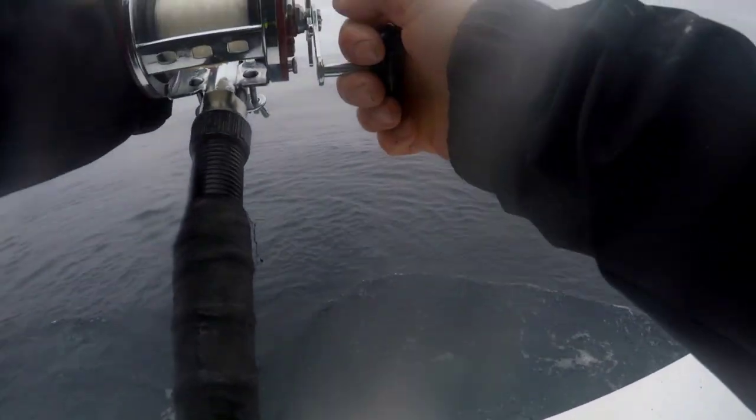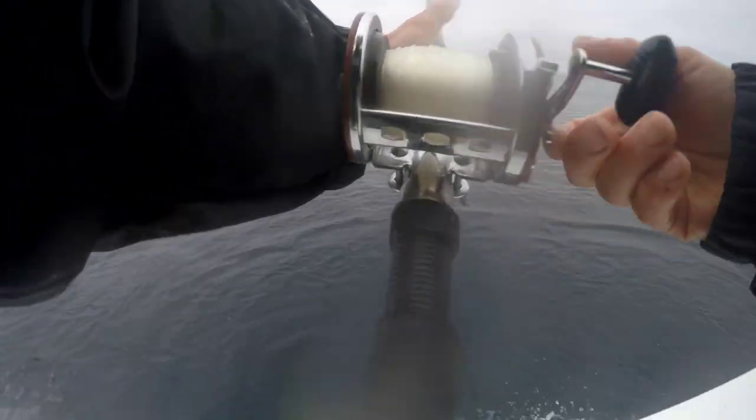I caught a 25-pound yellowfin on this one. Hell yeah. Dude, I'll run it. Let's go, Barry. Oh. Oh, come on. Okay. Coming in hot.